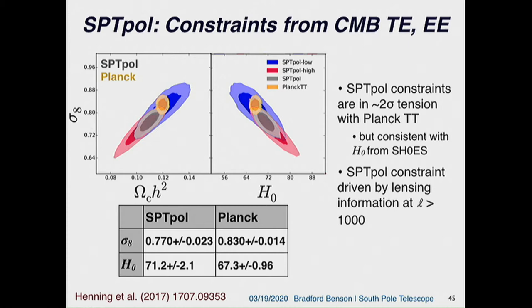What I'm emphasizing here is this plot of sigma 8 versus the cold dark matter density, and then H naught here, where gold is Planck, gray is SPT pole, and then blue and red is when you break the SPT pole data into low L and high L. So what you see here is that SPT pole is sort of pulled away from Planck in this interesting way.